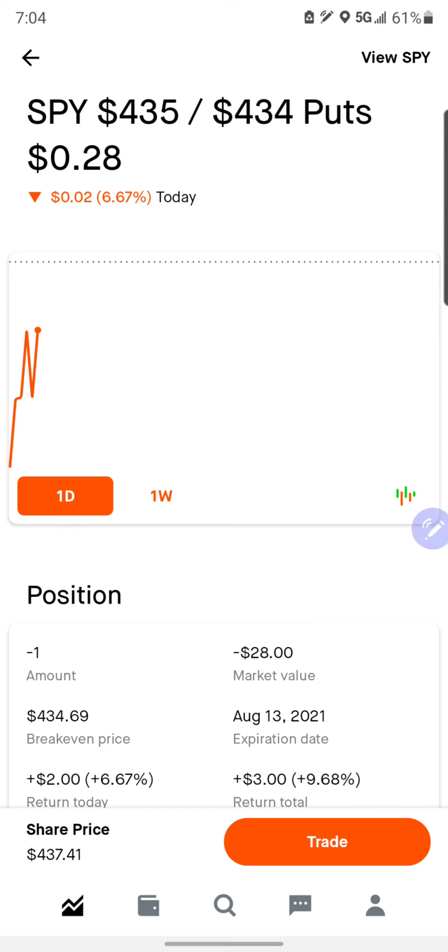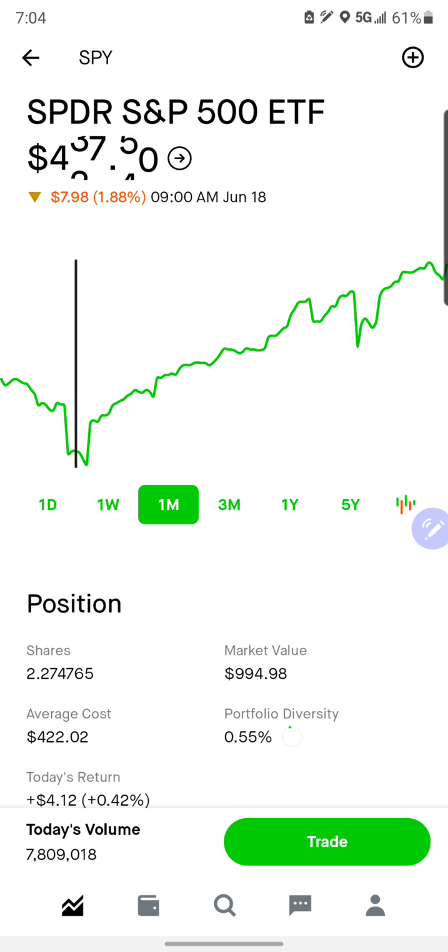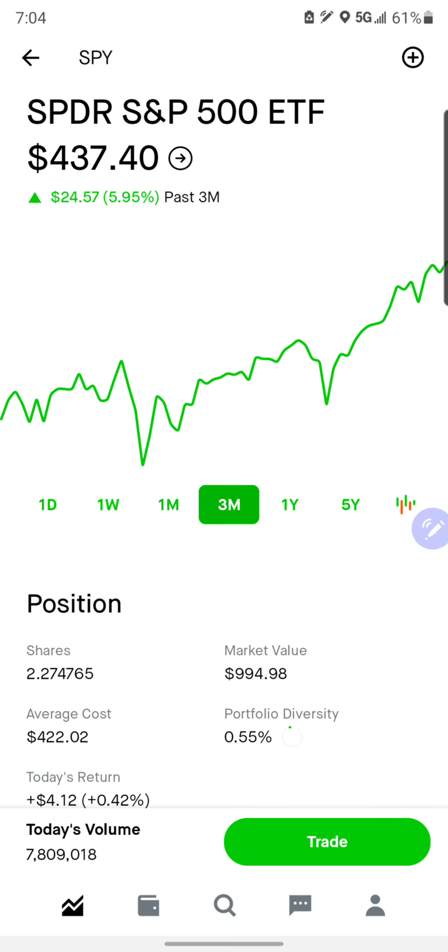So even if we're down a bit in the near term, I'm usually pretty confident that after 30 days the S&P, even with these pullbacks, pretty much goes up. And that's why I like to grab them on these little down days.